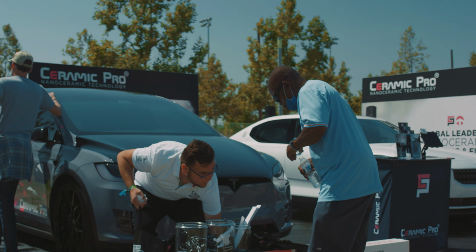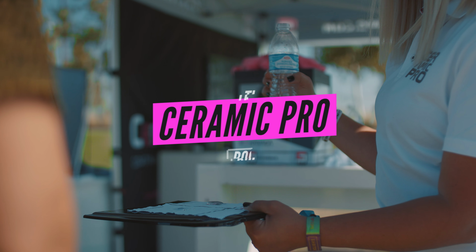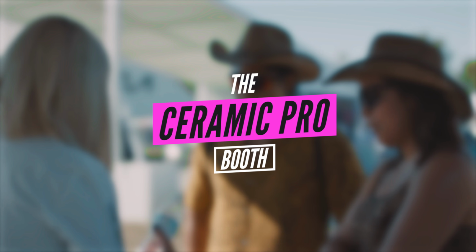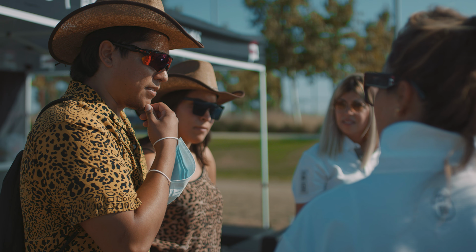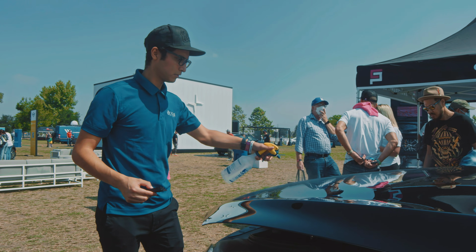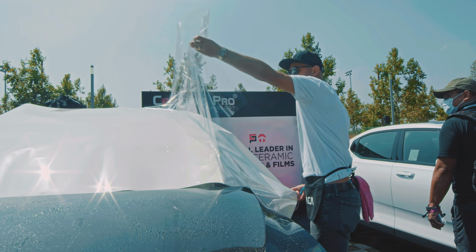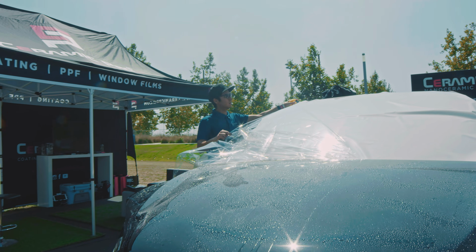We're here at the most exciting booth at the Electrify Expo, in my opinion, the Ceramic Pro booth. We're here educating all of these EV owners and future EV owners about what Ceramic Pro does, how it's going to protect their vehicles, make their cars cooler, and make it easier for them to maintain for years to come.